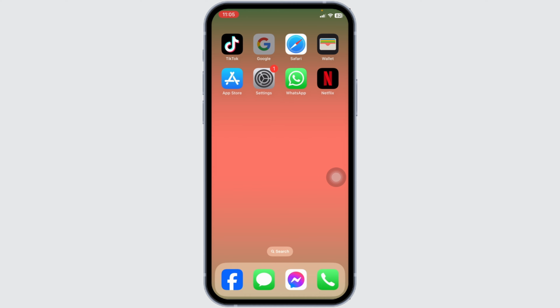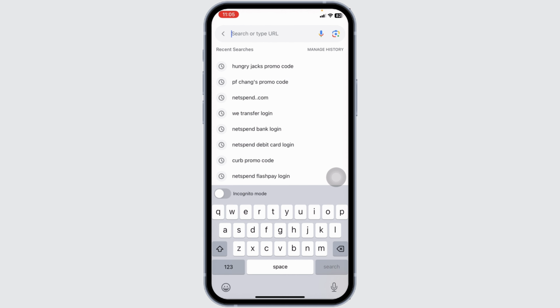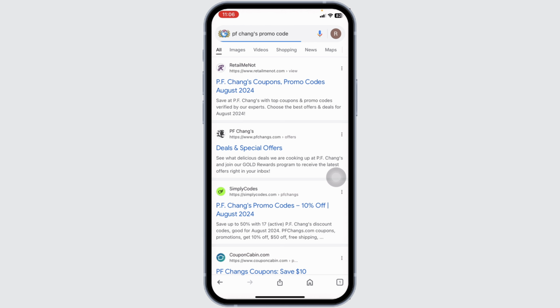How to get PF Chang's promo codes. Let's get started. Launch your preferred browser. At the very top, you're gonna see the search box. Over there, type in PF Chang's promo code in the search for it.